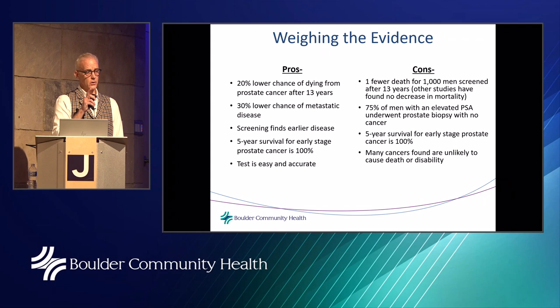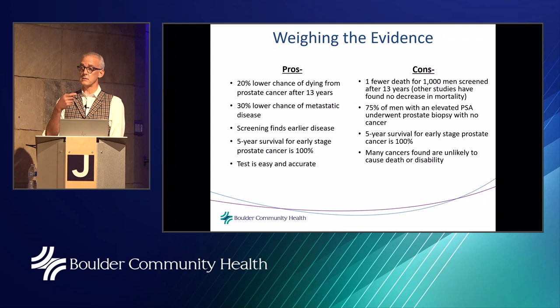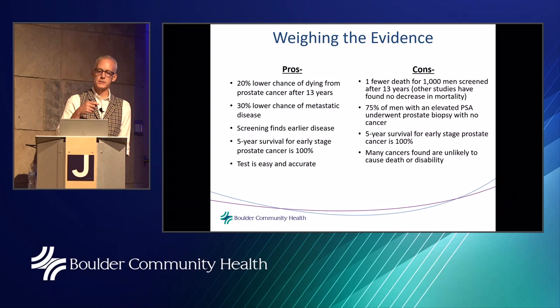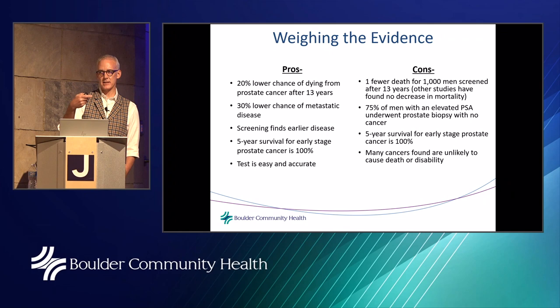So on the flip of that, in the same study, one fewer death for 1,000 men screened after 13 years. So basically what that means is that the 20% lower chance of dying came from the need to screen 1,000 men annually for 13 years to save a single life. We also know from that study that 75% of men with an elevated PSA went on to get a prostate biopsy that was normal. So the implication there is that we were doing unnecessary testing on 75% of the men who had an elevated PSA.